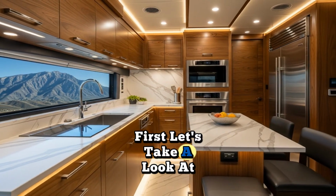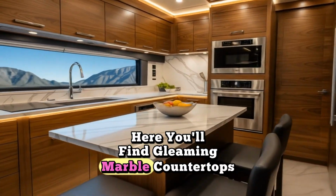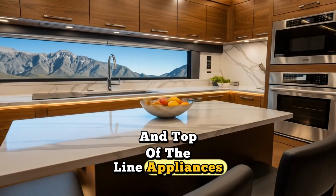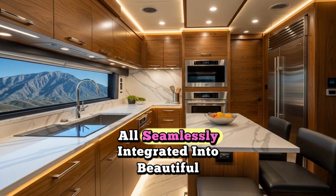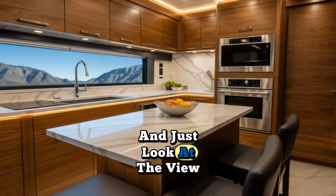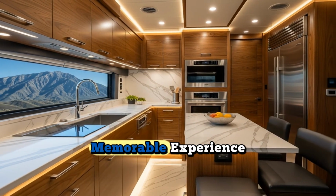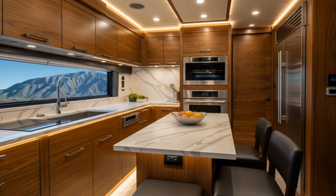First, let's take a look at its state-of-the-art kitchen. Here, you'll find gleaming marble countertops and top-of-the-line appliances, all seamlessly integrated into beautiful walnut cabinetry. And just look at the view from this large window. It turns cooking into a truly memorable experience.